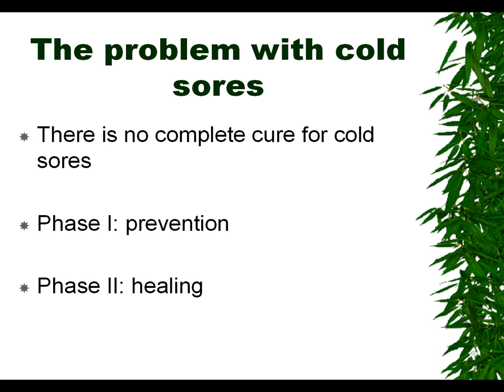Phase 2 of a cold sore treatment is healing. It's when you actually have a cold sore, and in fact that starts from the moment you feel the tingling sensation. Basically there are two ways that you can help heal your cold sore. First of them is medicinal, so you can use any of the medicinal treatments from the drug companies. There are several available, and you can go to your pharmacy and get them. There are some over the counter, and there are some prescription treatments. So that's one way of doing it.